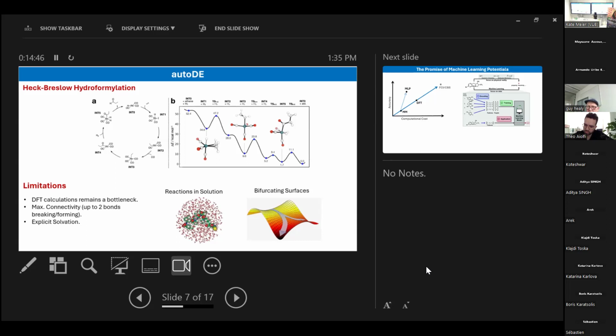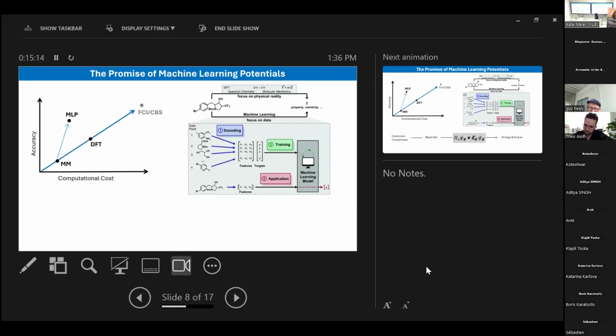And the second thing is, if you have a reaction such as a bifurcating surface, where you have one transition state giving you two products, such complicated reactions we could not do with such automated transition state algorithms. So all these limitations motivated us to look for machine learning algorithms that can combine with these automated transition state search algorithms, so that all our limitations are taken into account. So here, the promise of the machine learning potentials is to beat the accuracy of both the traditional molecular mechanics as well as the DFT-based methods.